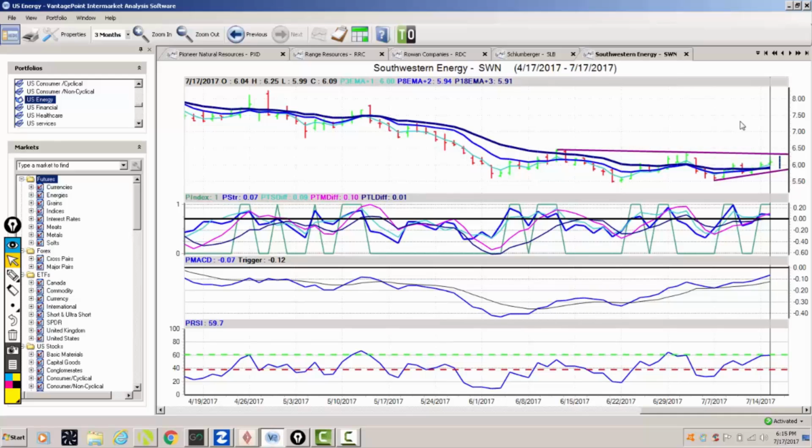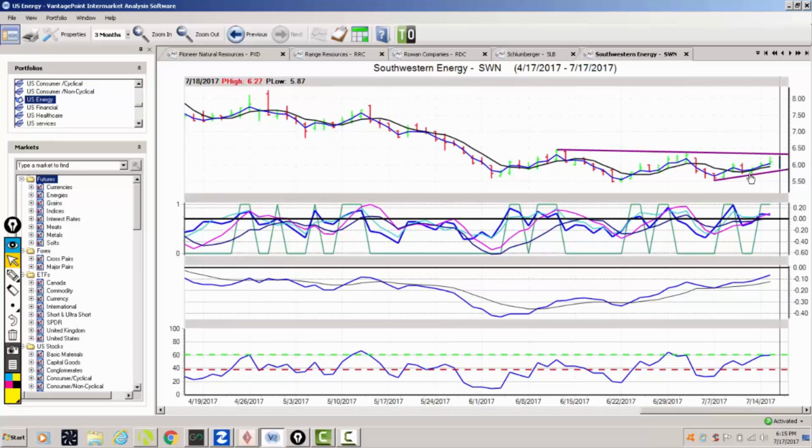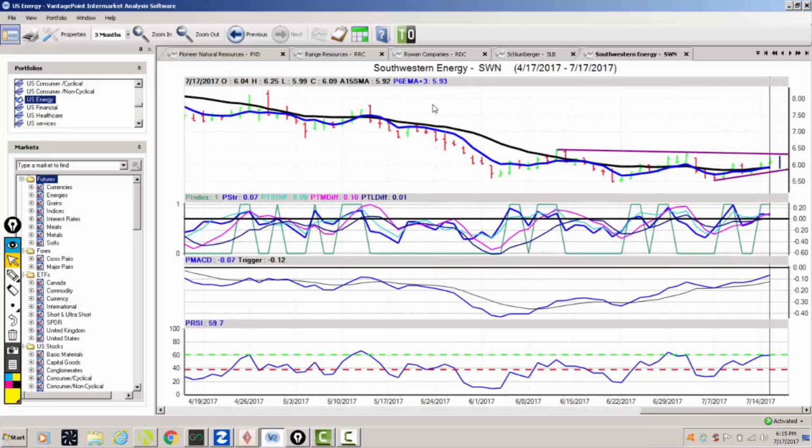We've got our short-term crossover again moving to the upside here. There we go. Short-term crossover looks very good. Medium-term crossover looks excellent. And our long-term crossover is just crossing the trigger now, so we can see a lot of activity here around 592.